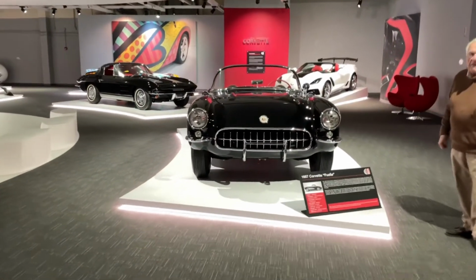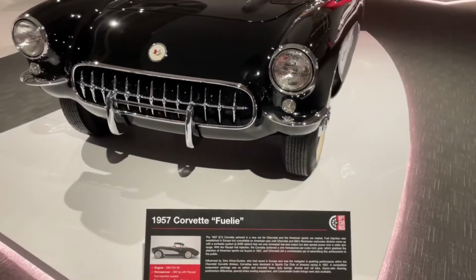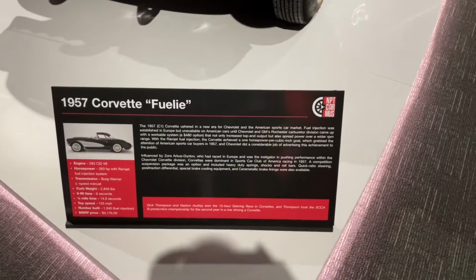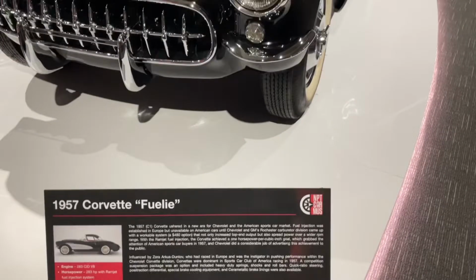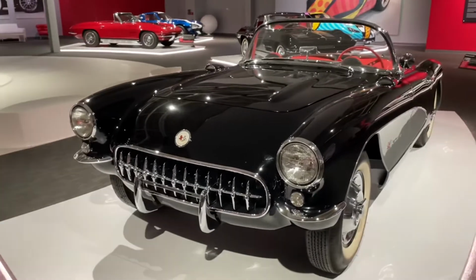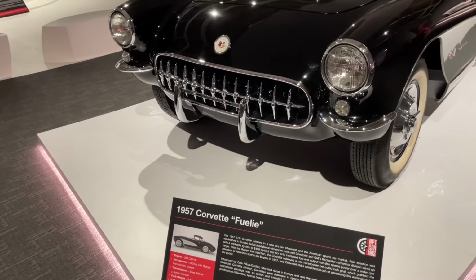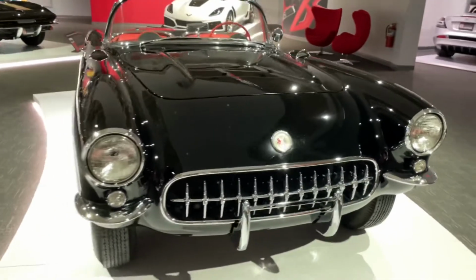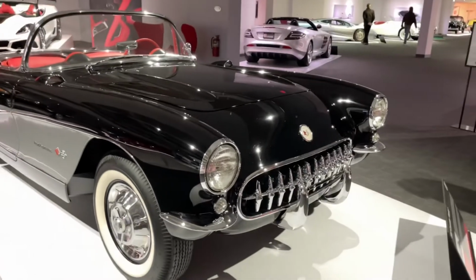The 57's nice though. One of my friends had one of these. One of your friends had that? Yeah, a 57. And I rode with him out to when he traded it in on an Alpha. He traded this in for an Alpha? Which Alpha was that? Do you remember? It was a Giulietta, I think. It makes sense.